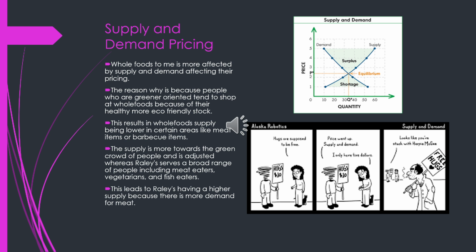So the supply and demand pricing. I found that Whole Foods was more affected by supply and demand pricing, meaning that they have to match the supply and demand of their specialization, which is greener products and healthier products and vegan products. And I observed that Rayleigh's was more specialized towards general people, like carnivorous people, people who would not just like vegetables, but would be okay with meat and pork, you know, meats like that, non-kosher meat.